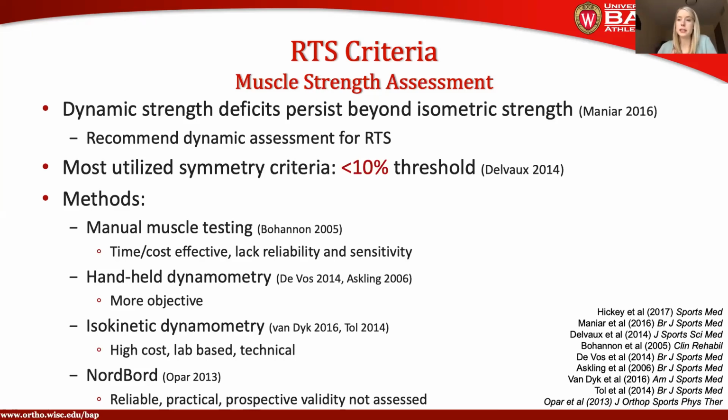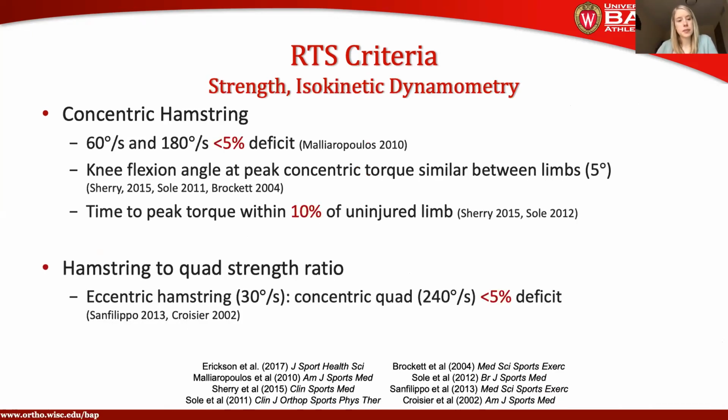Really, it's a field-based test that can be used, but the prospective validity of use of that NordBoard specifically in a hamstring strain injury population has not necessarily been vetted or fully validated. So I'll try to touch on some of the key strength assessments here.